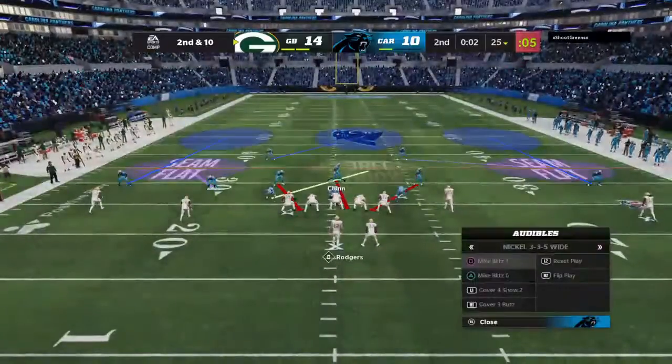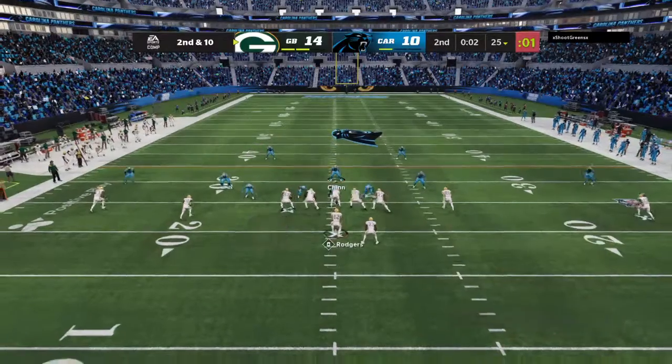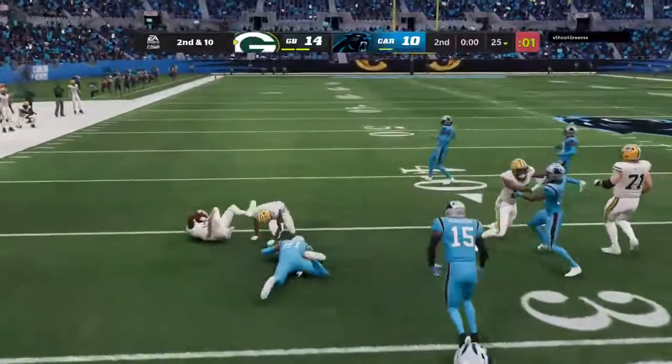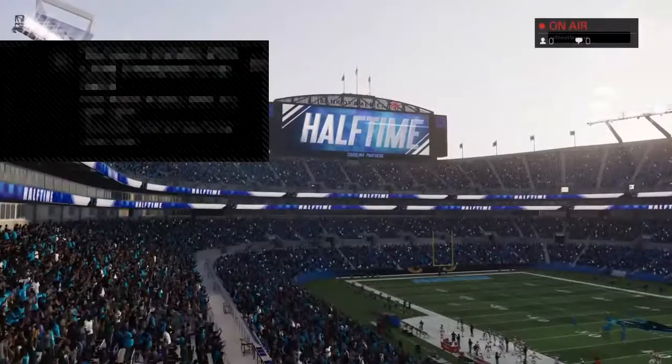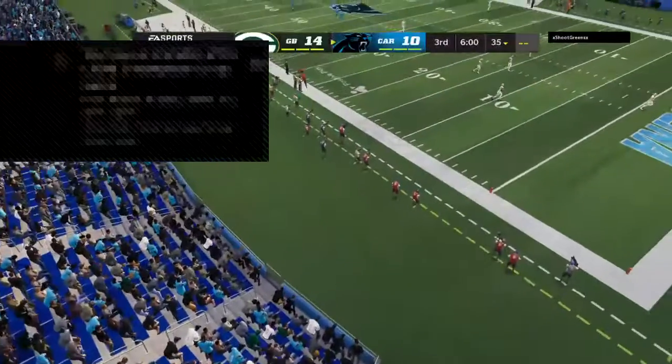So following the incompletion, here's 2nd and 10 from the 25. Not wanting to take a chance this time, they'll keep it on the ground. And he's going to be taken down here. Half of play. So we've come to halftime here with the visiting Packers out on top.